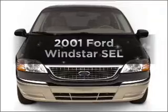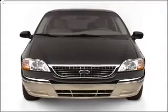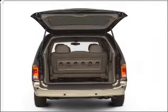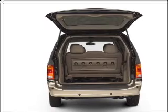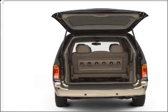Get noticed in this 2001 Ford Windstar. Find everything you want in a ride under one roof with this vehicle. With a solid six-cylinder engine that responds smoothly to its automatic transmission, premium wheels give a more luxurious look. The anti-lock braking system will keep you safe on the road.